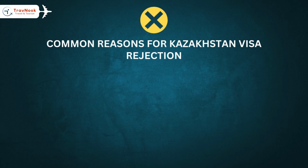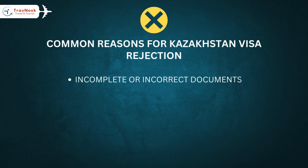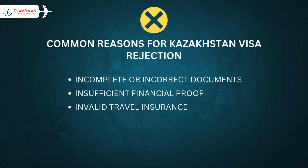Common reasons for Kazakhstan visa rejection. While Kazakhstan visas for UAE residents are generally easy to obtain, some applications may be rejected due to incomplete or incorrect documents. Ensure all information is accurate and complete. Insufficient financial proof. Bank statements should reflect stable financial status. Invalid travel insurance. Coverage must be valid for the entire stay. Criminal record. Applicants with previous visa violations or criminal records may be denied entry.